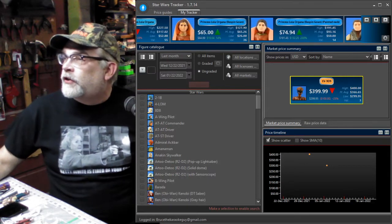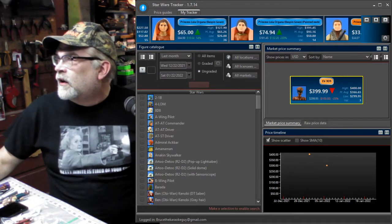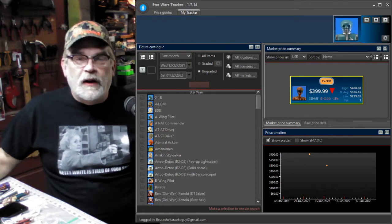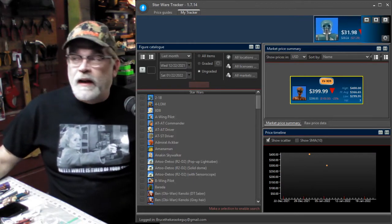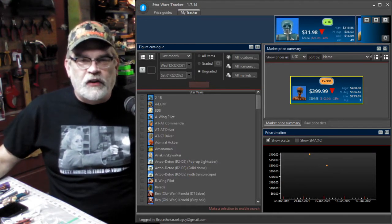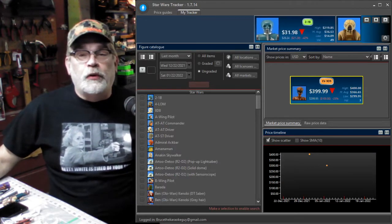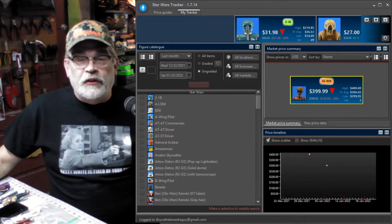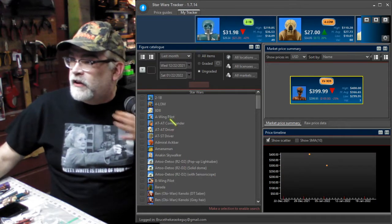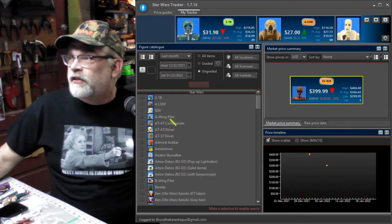Anyway, you see here on the top row, and I'm going to reset this and start from the beginning. It goes straight down the line of all the Star Wars figures and what they have been selling for. I have this set for the past month rather than 6 months because in the past couple months, these things have increased, some of them exponentially. The first one we're going to look at is 21B. These are all in alphabetical order, so it's not by release date.